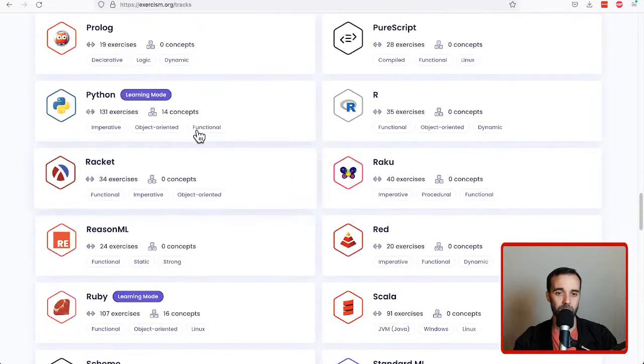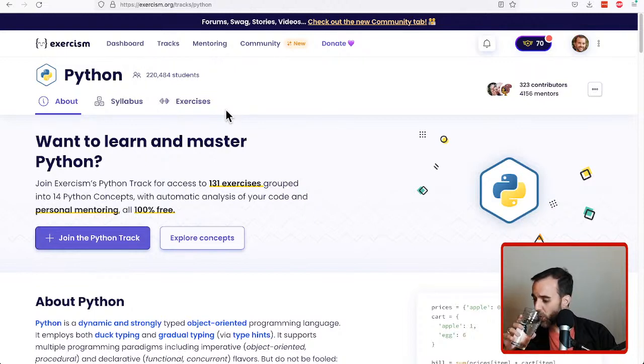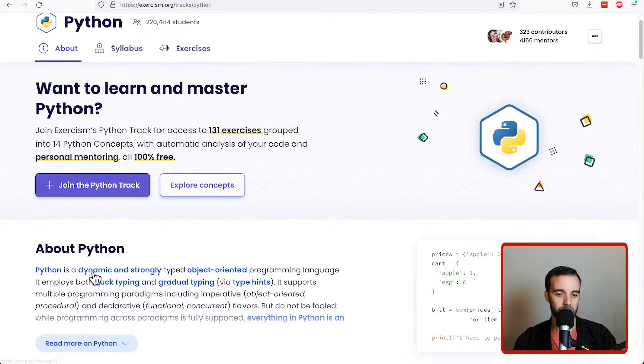So let's look at Python. It basically tells you what type Python is. I don't really need to know what Python is. I'm very well acquainted with it, but Python is a dynamic and strongly typed object-oriented programming language. Okay. And I'm sure it'll explain a lot of what those concepts even mean if you wanted to click on stuff.